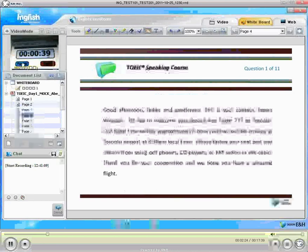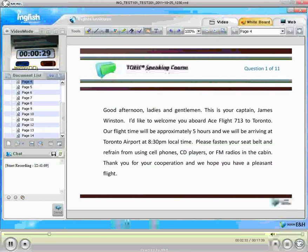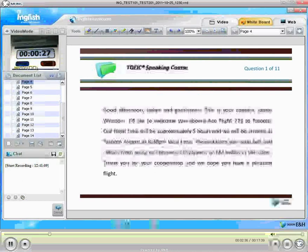Good afternoon, ladies and gentlemen. This is your captain, James Winston. I'd like to welcome you aboard Ace Flight 713 to Toronto. Our flight time will be approximately 5 hours, and we will be arriving at Toronto Airport at 8:30 p.m. local time. Please fasten your seatbelt and refrain from using cell phones, CD players, or FM radios in the cabin. Thank you for your cooperation, and we hope you have a pleasant flight.